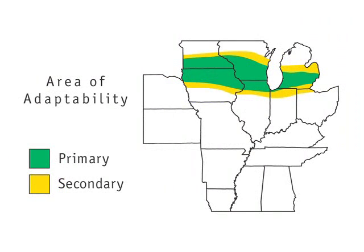6309 is a family F corn, or hybrid in our classification. So it's more of a semi-flexible ear, so it will respond to some higher populations. And I would recommend planting anywhere from 32 to 36,000, dependent on your soil type and your yield history.